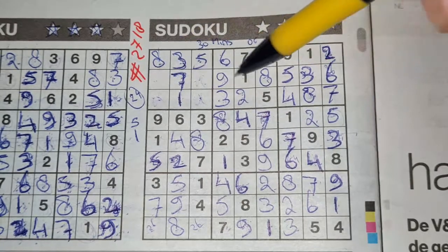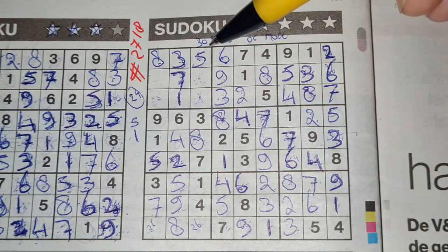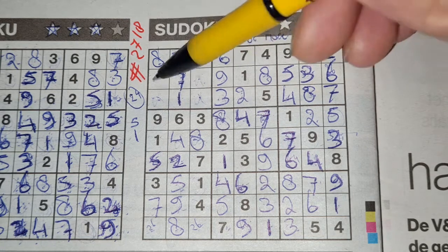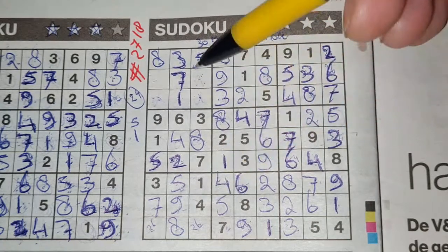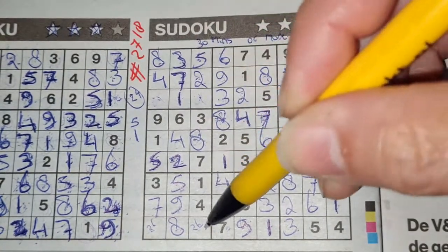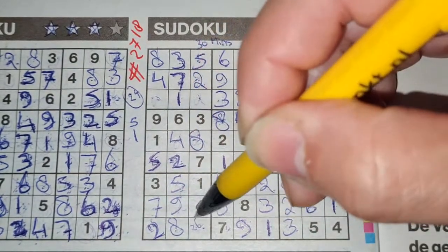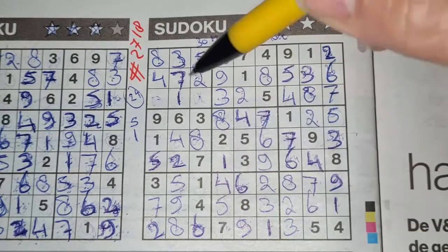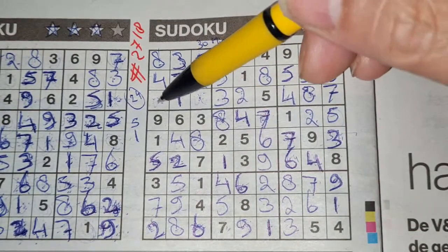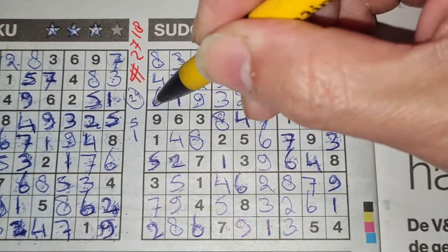2 boxes left in the second row for the numbers 2 and 4. Yes, 2 and 4 are missing. We see here 4, no 4 there. 4 should be here, and the 2 goes there. Now we have a 2 there, so this box can't be 2 anymore. That box should be a 2, and this box should be a 6. All right. Last 2 numbers of this big square, the 6 and the 9. We see here 9, no 9 there. 9 should be here, and the 6 goes there.